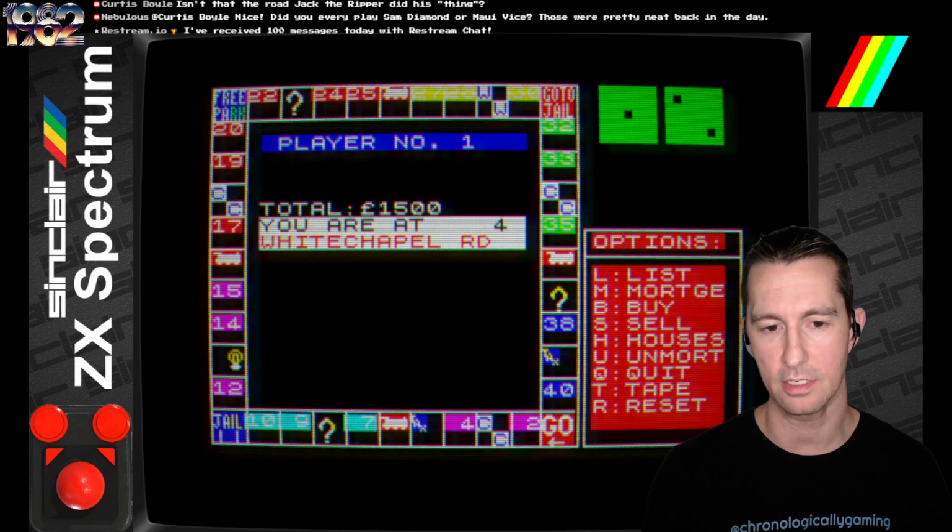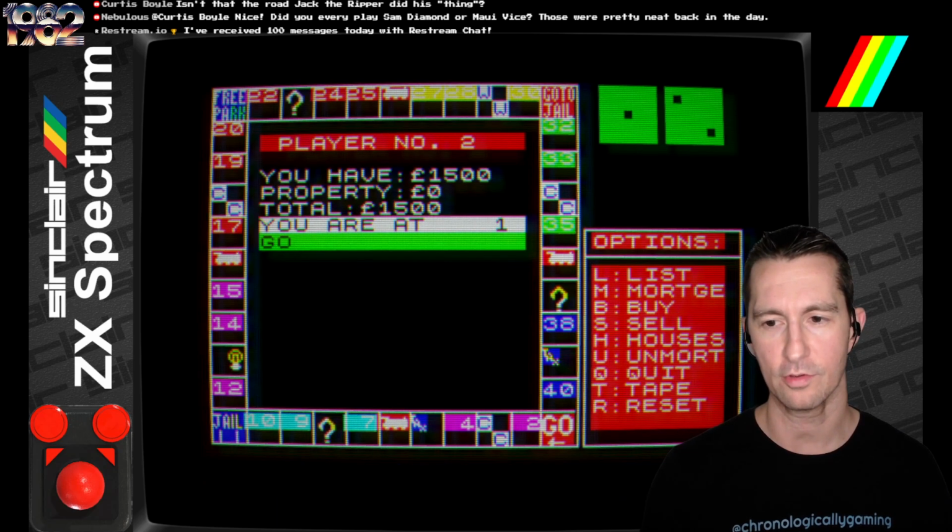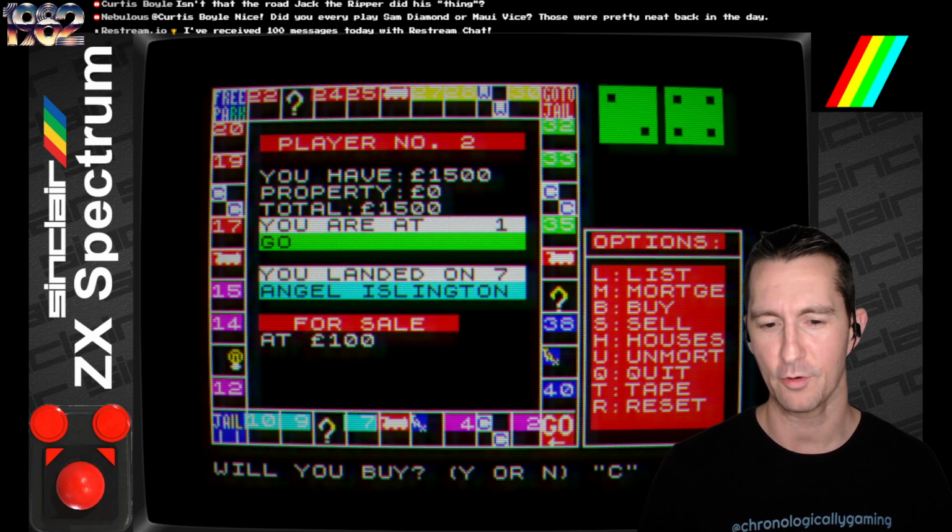Okay, so let's do enter to continue. And then player number 2 goes, and then automatically rolls the dice. So it's moving at a brisk pace for Monopoly. Landed on 7 Angel Islington, which I'm sure I butchered that name. All right, do you want to buy it?